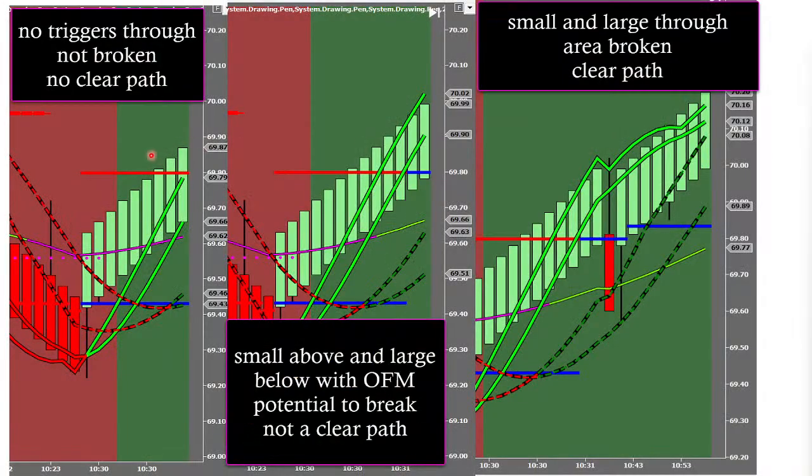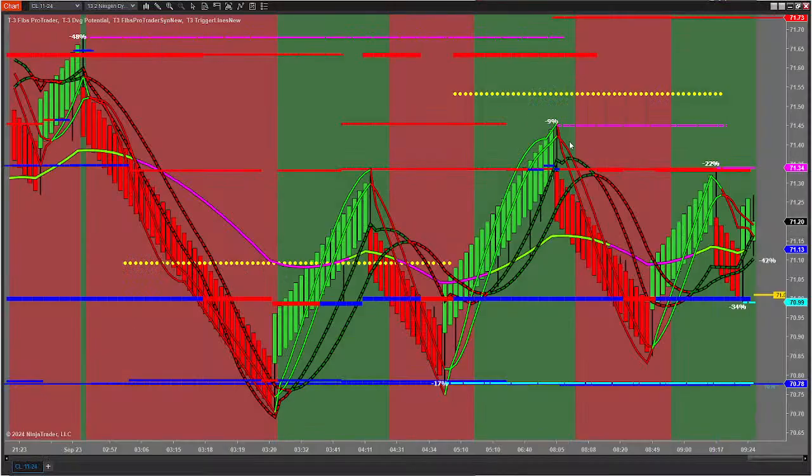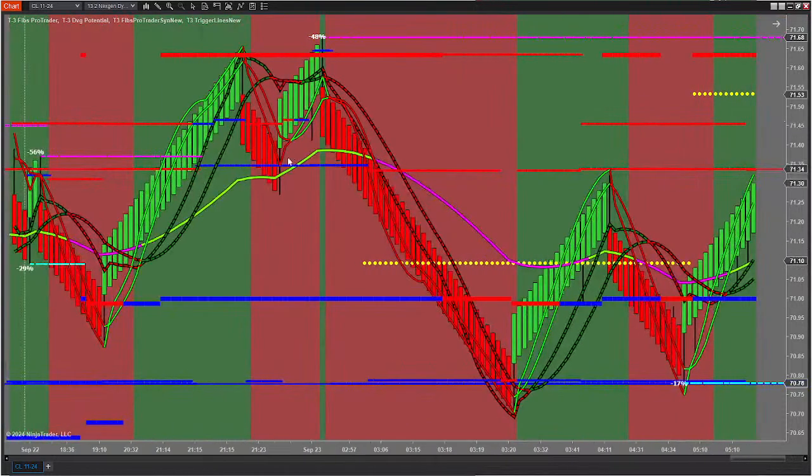So brand new users, let it be simple. It's either broken or it's not. And then from there, you'll begin to see these potential to breaks. That one had the potential to break, but it didn't. This one had the potential to break, but it didn't. So I'm going to give you a plan that helps you know when you still have the advantages to take that one. Support holds, resistance holds, potential to break, but doesn't.